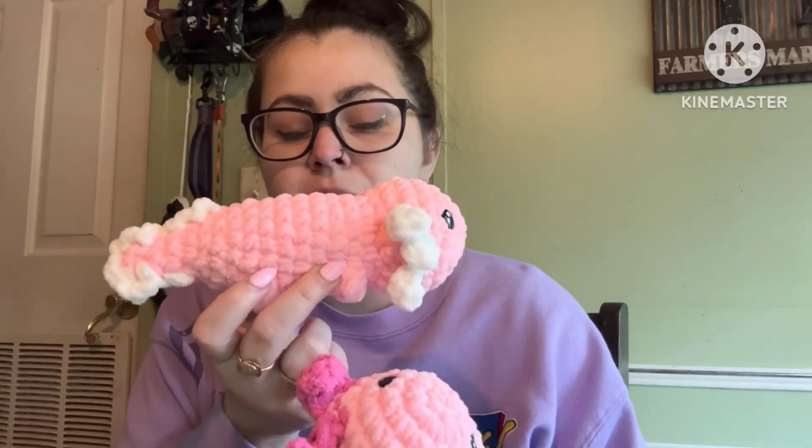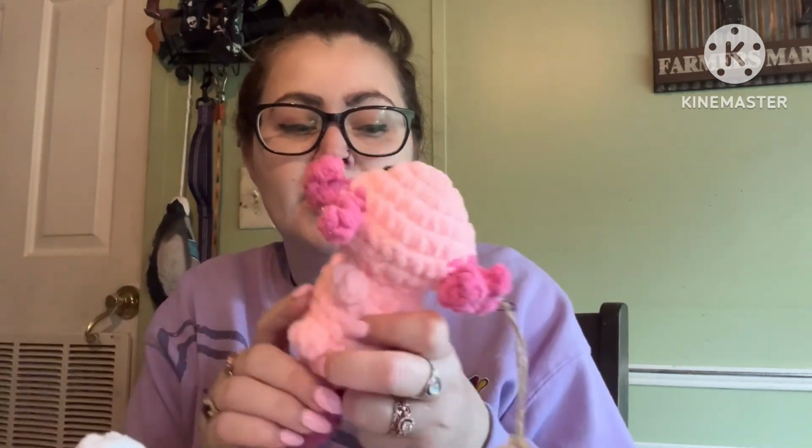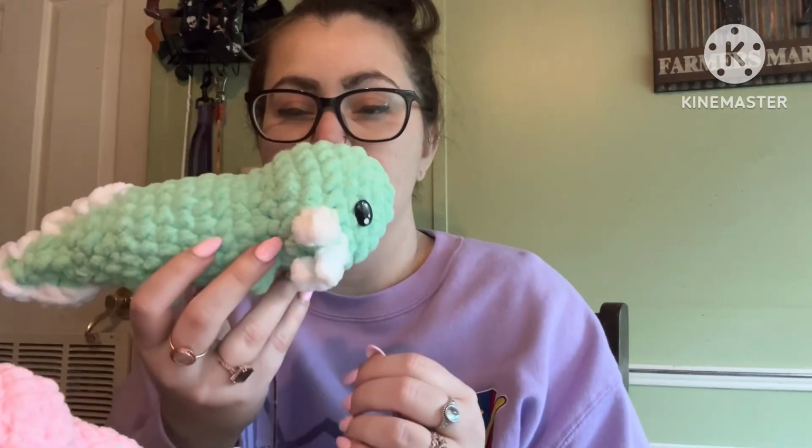I have 3 different sizes of axolotls and a variation of different colors. With this size of axolotl, I'm charging $14, and I've got, I think, 6 of these guys. I only have one of the smaller version axolotl, and this one is $12. And then again, that green yarn makes them bigger, and so I've got this axolotl for $16.